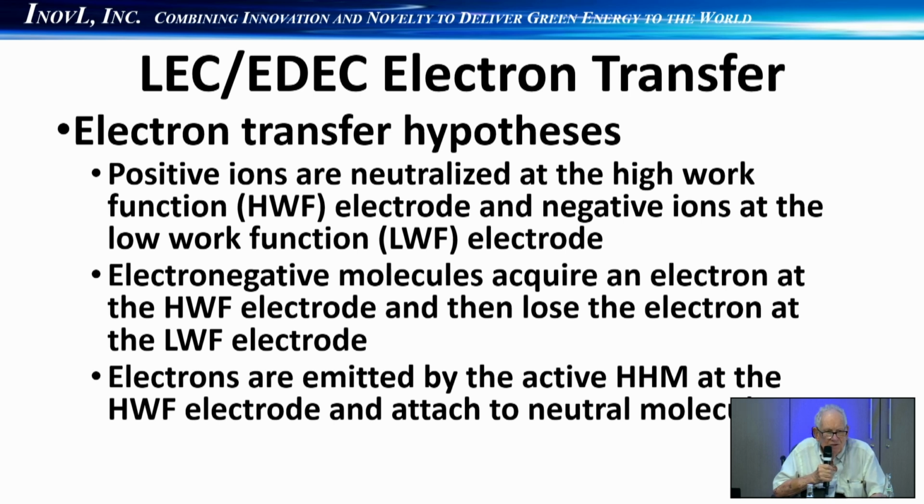Alternatively, we can use some electronegative gas. Hydrogen is partially electronegative. Nitrogen is a pretty good one. Oxygen is electronegative, but we're not particularly interested in filling ourselves with oxygen and hydrogen at the same time.